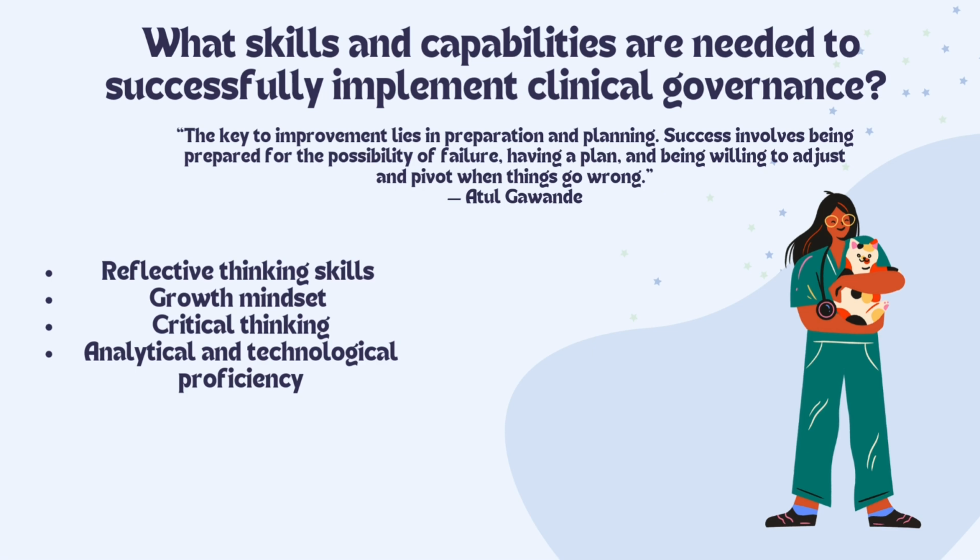What skills and capabilities are needed to successfully implement clinical governance? To successfully implement clinical governance, professionals need to develop a range of cognitive, technical, and interpersonal skills that foster a culture of organization and accountability and contribute to clinical governance. Reflective thinking skills and a growth mindset are critical to evaluating personal performance and viewing areas of failure as a learning opportunity and skill development.